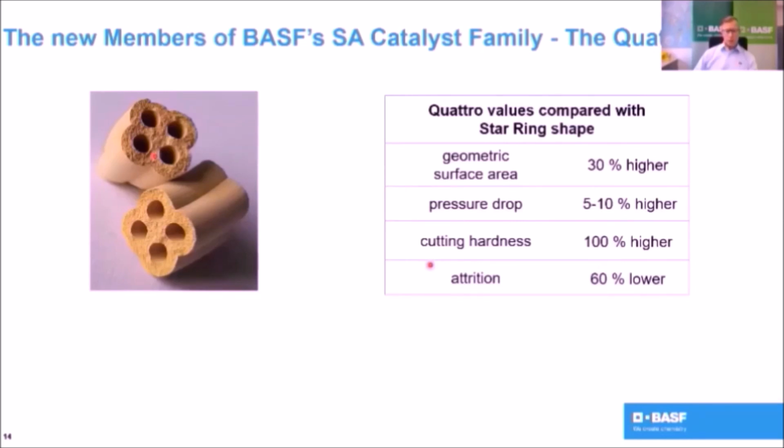But as promised, I would like to talk a little bit more about the quattro shape catalyst. Here you see the advantages of the quattro shape catalyst in comparison to our standard star ring, also the star ring catalysts from competition. So the geometric surface area of this type of catalyst is 30% higher than the standard catalyst, which means you load the same volume of catalyst into the converter and you have 30% higher activity, which is a really big advantage.